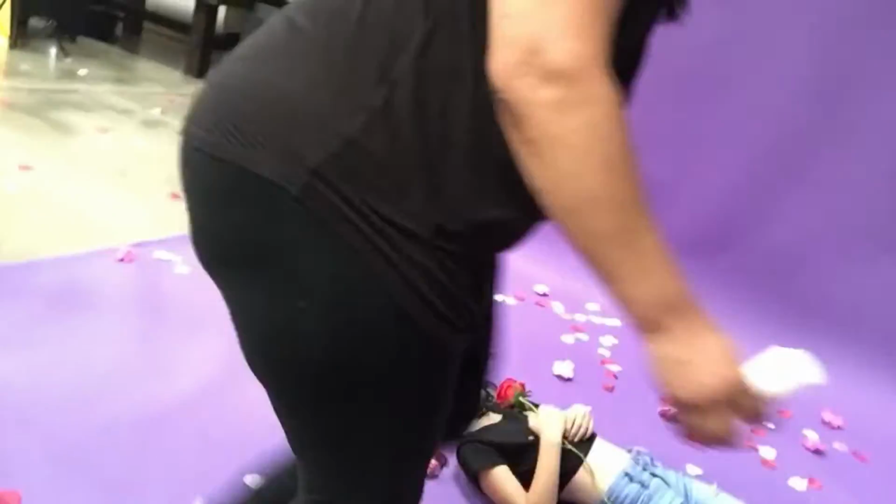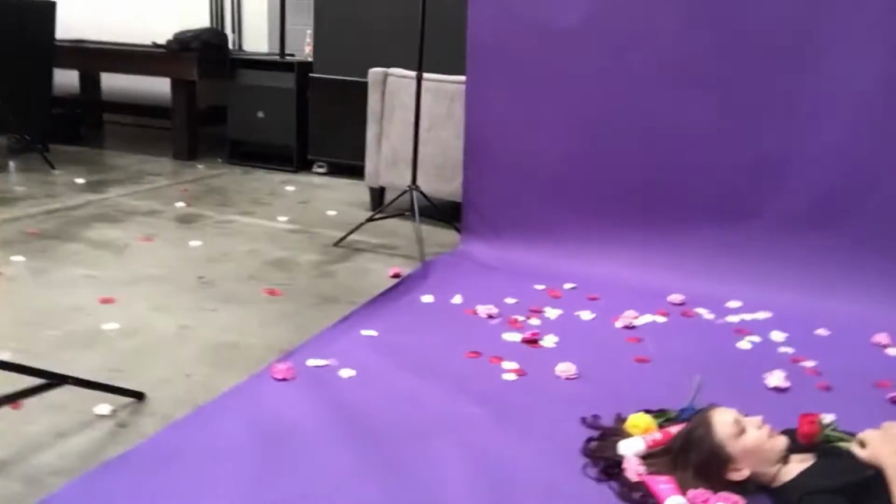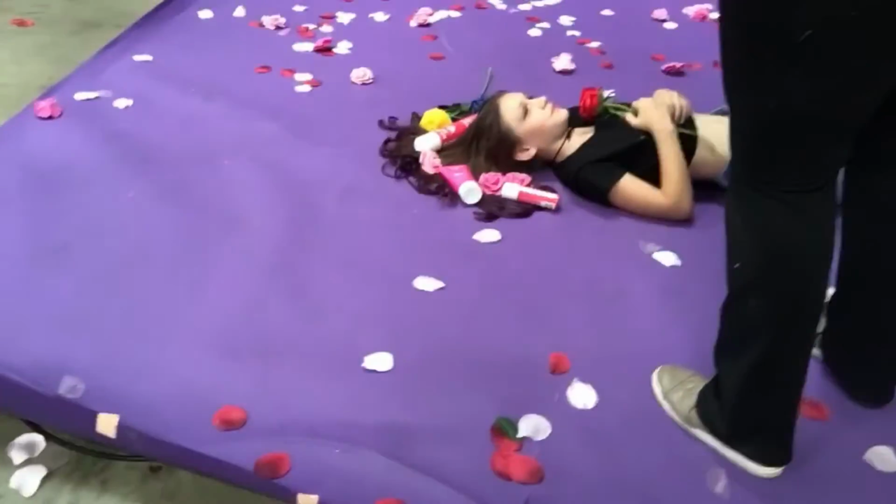In here, there's roses. Over here are dark wings, like dark fairy wings. There are some Rock Your Hair bottles. And there are more flowers, teal flowers. So that's a lot. My friend Abby has a red rose and some roses around her face. She has stuff on her hair, and it's really cute.